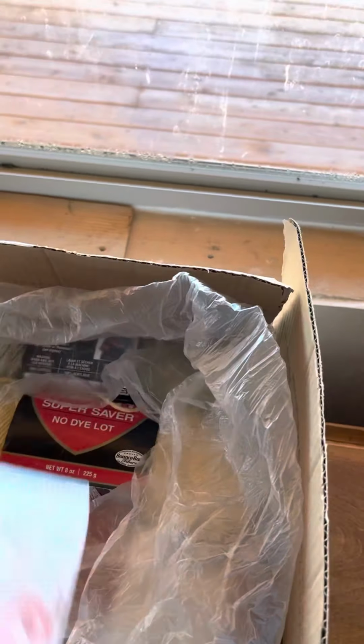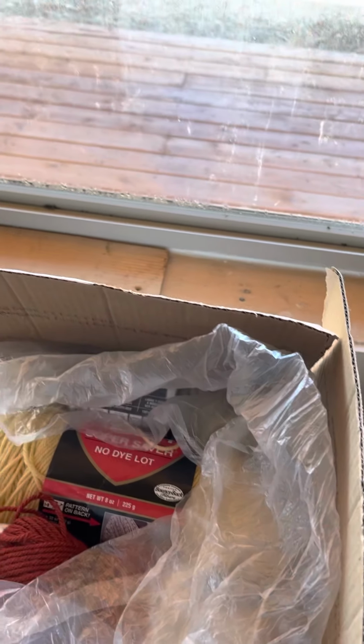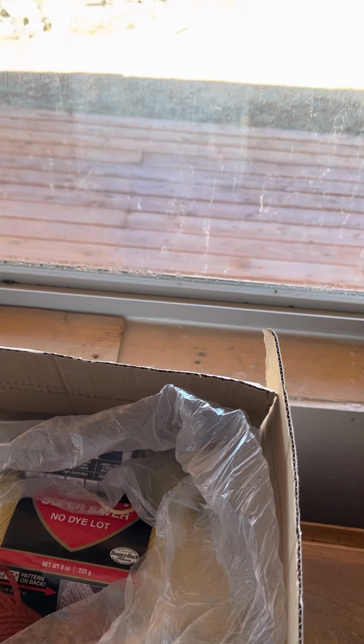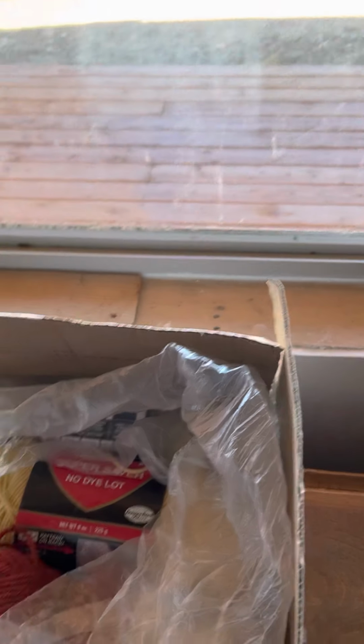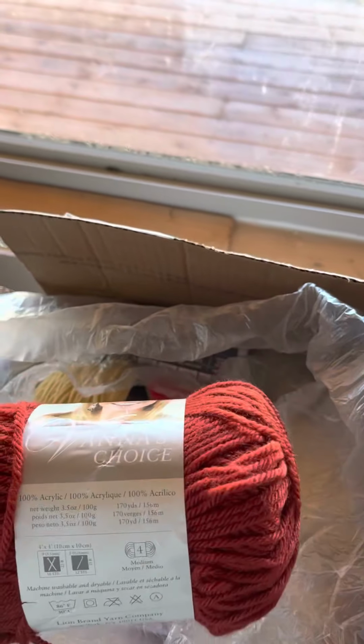Let's see here. There is a beautiful card. Hope you enjoy your box. Thank you. What is this? Oh, that's a beautiful color. Anna's Choice. I've never actually used that. 100% color, but I love that rust.